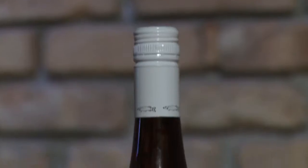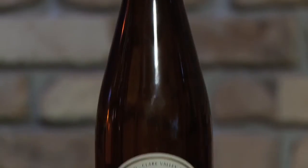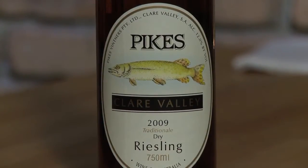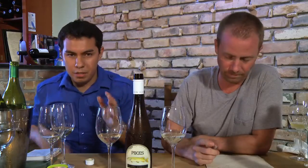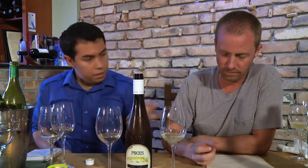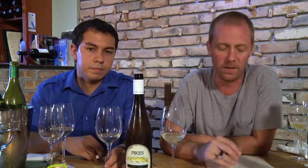This is really nice. So the next one that we will be doing is the Pikes Riesling, from Clare Valley. Now this one comes from a cooler climate in Australia, but not as cool as the Mosel in Germany. Mike? Yeah, this one actually comes from the eastern end of Clare Valley, which is one of the coolest areas of the Clare Valley, which is a cool area in general.